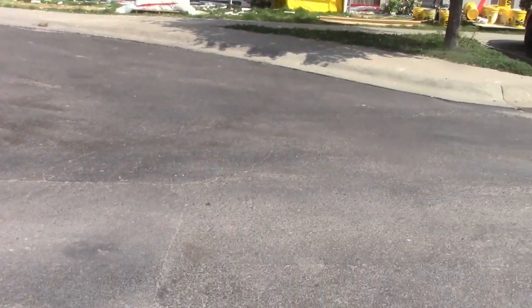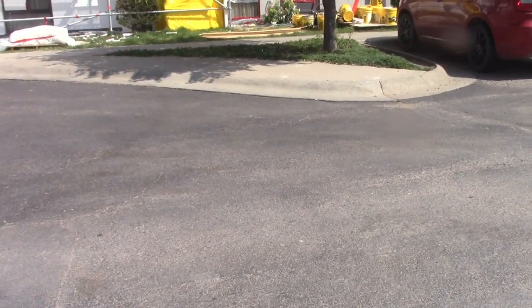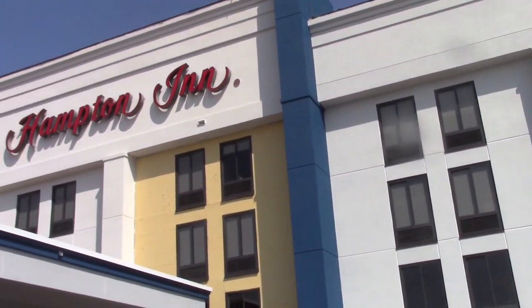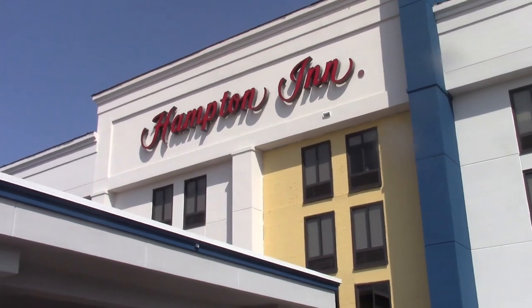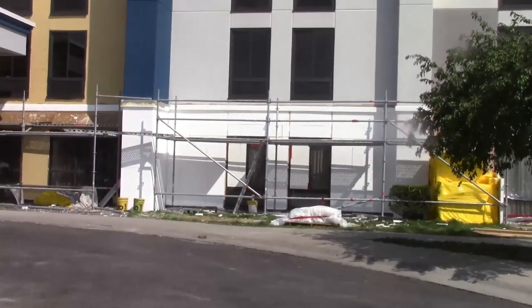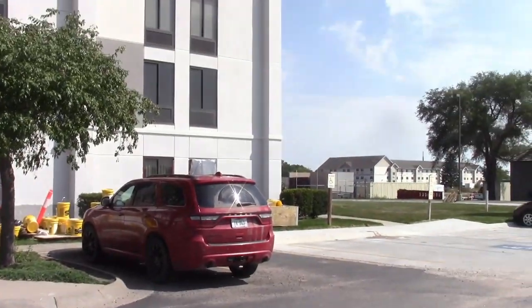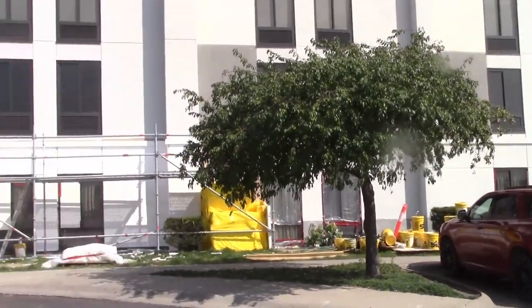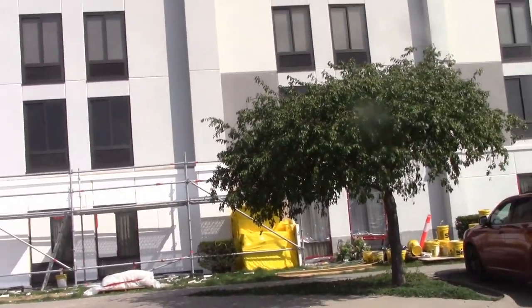My grandma and my mom have a doctor's appointment tomorrow. They usually stay at this hotel, the Hampton Inn. It's a really nice hotel, and they're doing some renovations here. My mom told me it's supposed to be done in September.